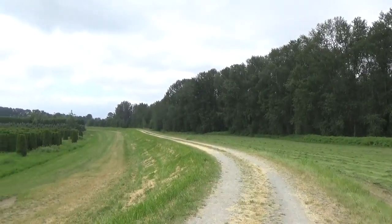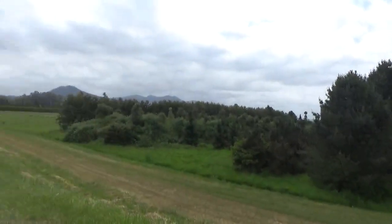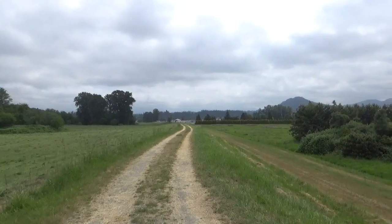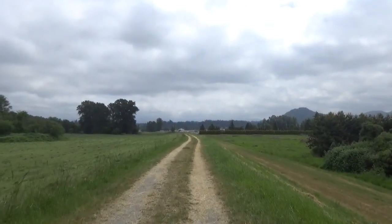It is always tempting to keep going and see what is around the next bend, but I am going to be returning back to town. I'm going to eat some lunch and then find another trail.